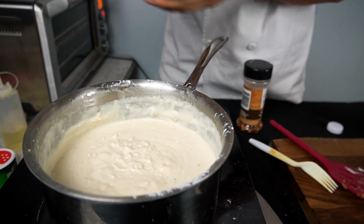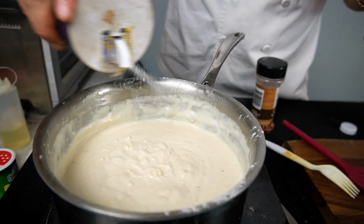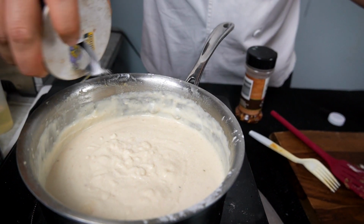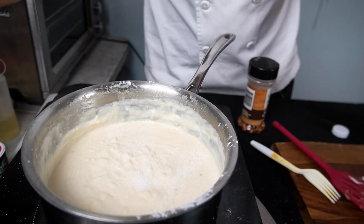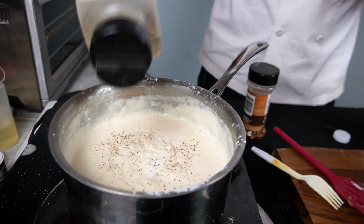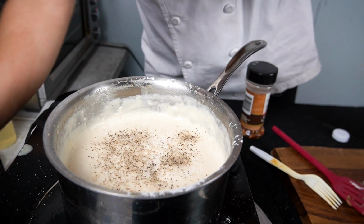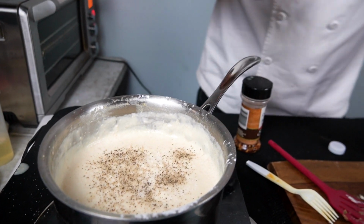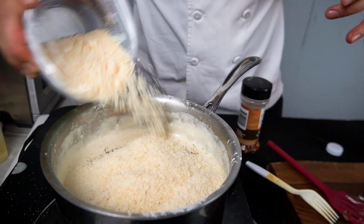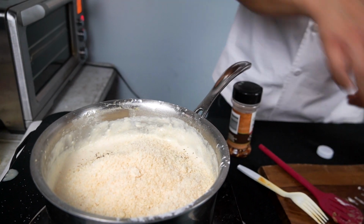From here, we're gonna start seasoning it. Adding a little bit of salt, about 1.5 teaspoons. Remember, actually probably more. Our Parmesan is gonna add some seasoning to it as well, some saltiness. Black pepper. Our Parmesan. We're gonna go heavy on the Parmesan because everybody loves that cheese.